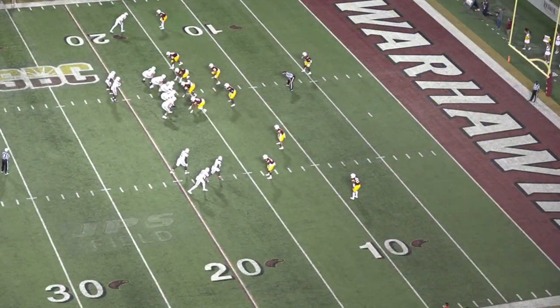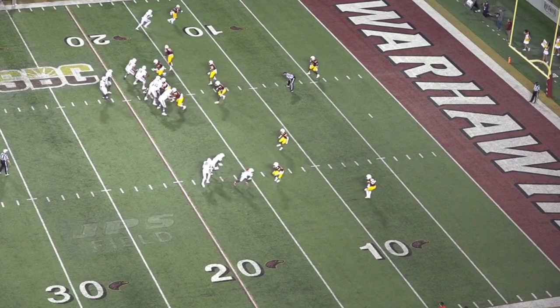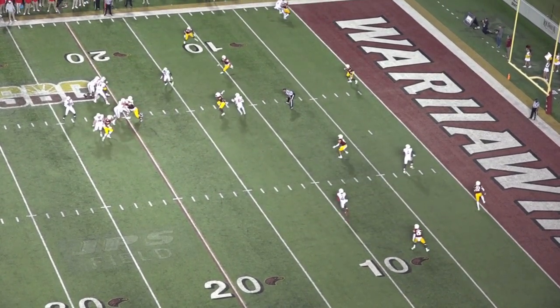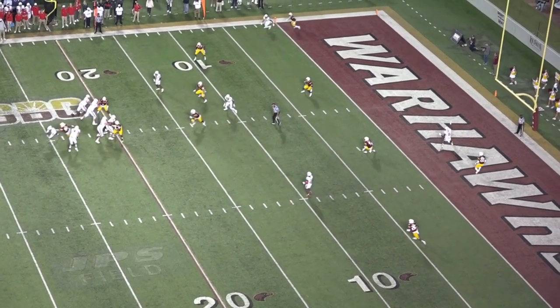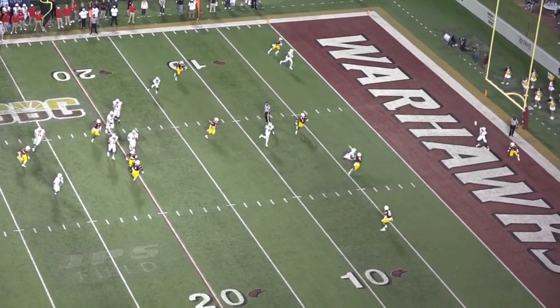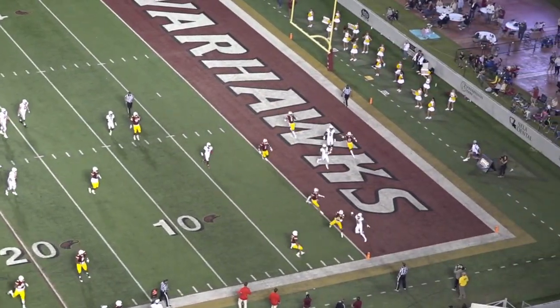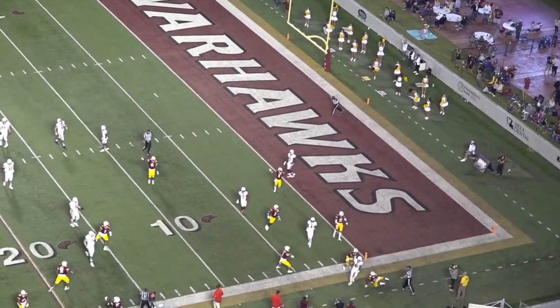I don't know if he's too timid to throw across the middle, but he has a cannon of an arm. We've seen him attack those cover 2 holes deep down the sidelines. He has the arm strength to fit the ball in there for a big-time touchdown. He just decides to get outside of the pocket, run around, and throw an interception. This is a major red flag I've seen consistently on Malik Willis' tape.